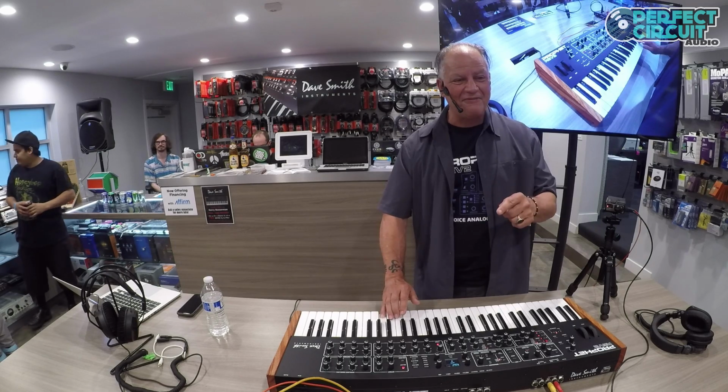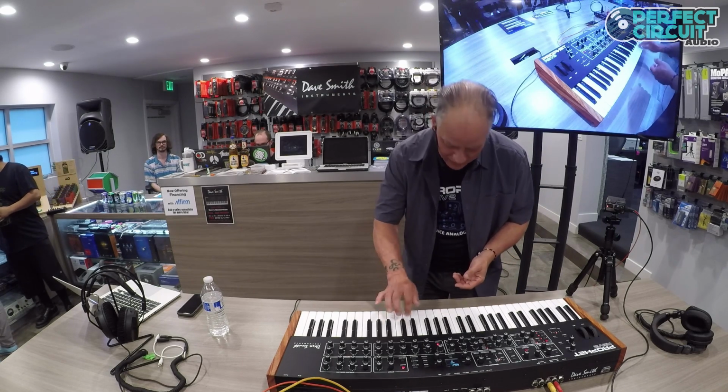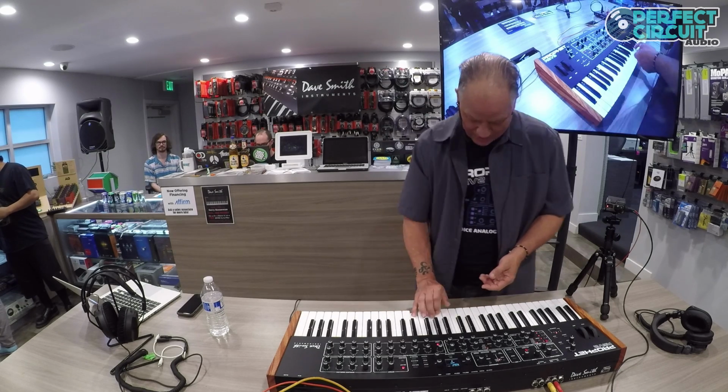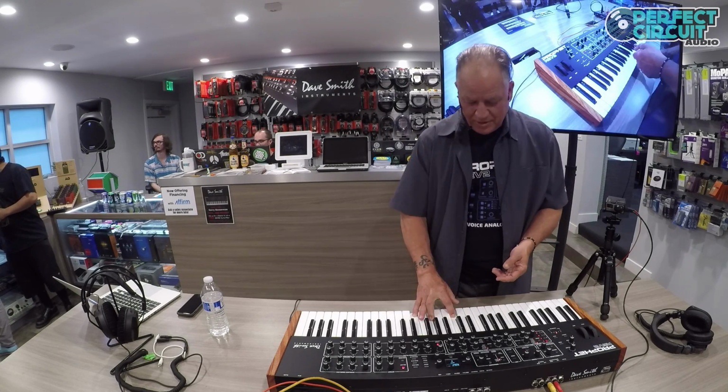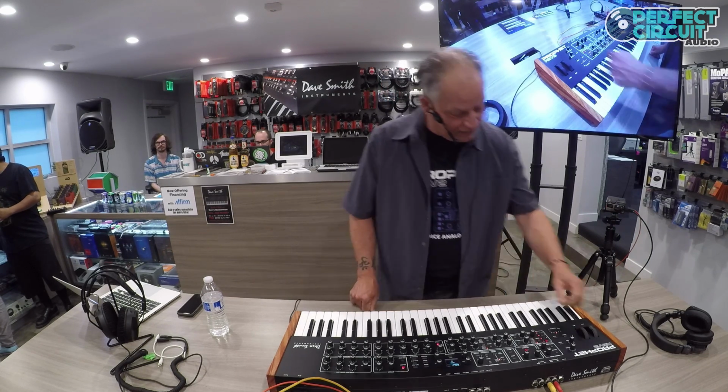But more that F than the G next to it. So I love the sort of randomness of it too. And when you play two notes together, then you're entering enharmonic distortion as well. So there's a lot of things that happen.